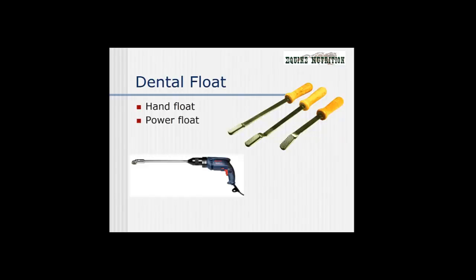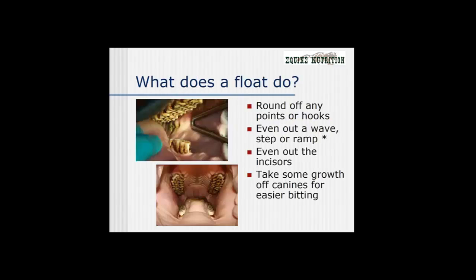At the bottom there I have a photo of a power float. This, again, by its name, uses power. You plug it in, generally done in a clinic somewhere, so that you have power and plenty of light. And it's kind of like a drill. You press the trigger and that bit at the end will spin fast, and it will take off the points or the hooks or whatever, because it has a bit usually made out of tungsten or carbide, so it's a very tough bit.